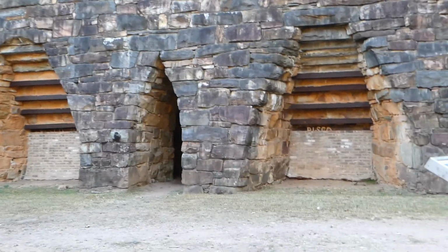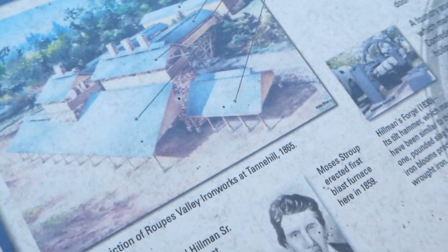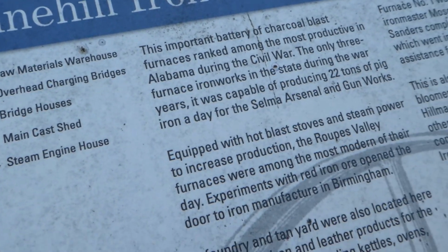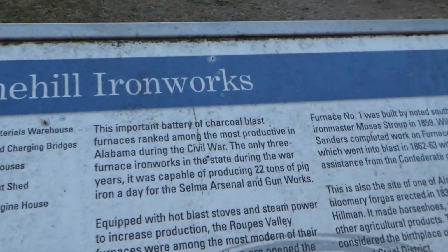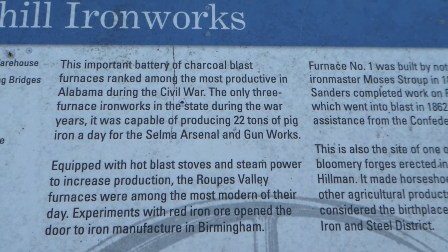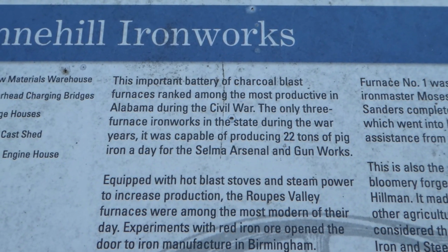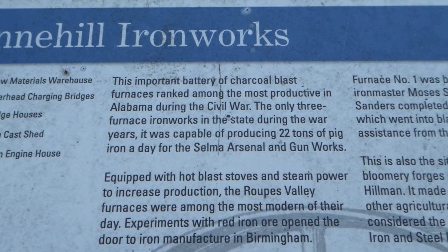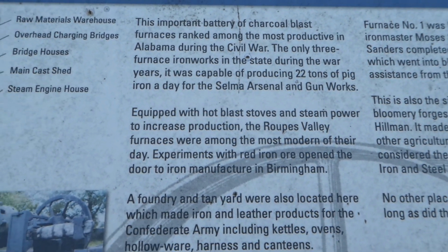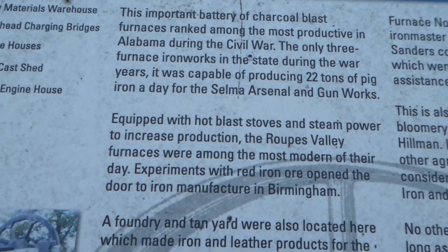What are we looking at, Glenda? The history of Tannehill Ironworks. This is Tannehill. These are the furnaces, charcoal blast furnaces, ranked among the most productive in Alabama during the Civil War. The only 3 furnace ironworks in the state during the war years, capable of producing 22 tons of pig iron a day for the Selma Arsenal and Gun Works.